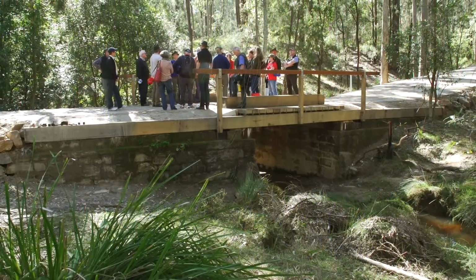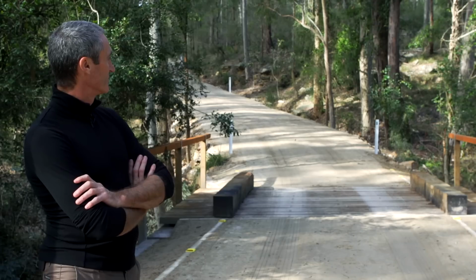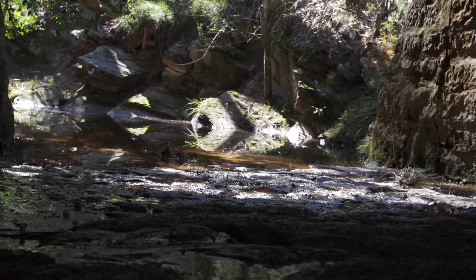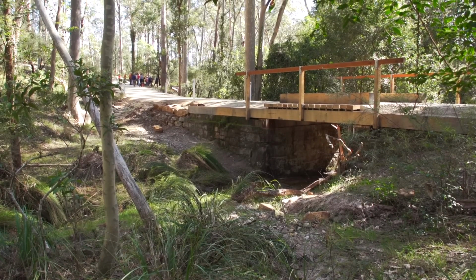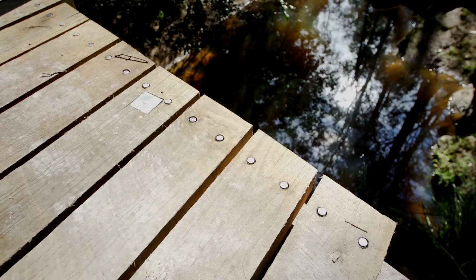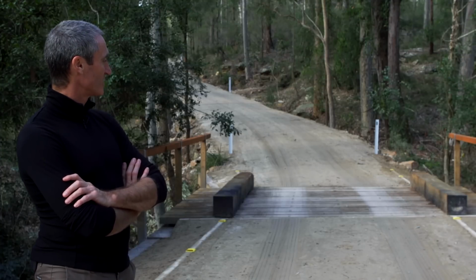Oh, it's been fantastic seeing it finally come to fruition after over 3 years of planning for it. It's been a pleasure to work on something with such historical value, and I'm really looking forward to seeing the finished product with the hardwood beams and timbers, and yeah, it's going to be good. I think we're delighted with the outcome, and it's fantastic to be able to drive back over this road again.